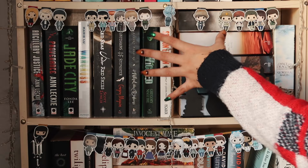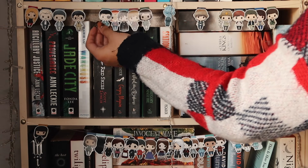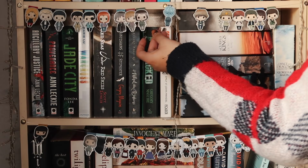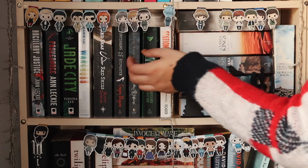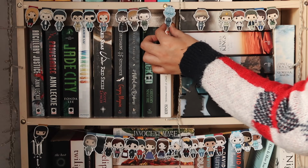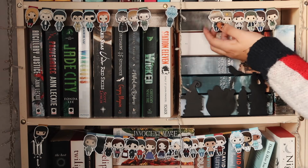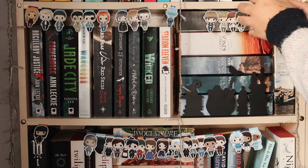For the Happy Hellos on this string, these are some of my favorites because they're all TV show ones. So we have the Buffy set, which is probably my favorite set that I have. We also have Game of Thrones, but Daenerys is missing, and I don't know where she is. The Night King is not a Happy Hello one. I got him in a subscription box, but he's here because Game of Thrones. And we also have The Walking Dead, and this one is a Stranger Things one that should not be here.